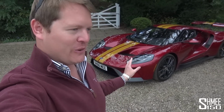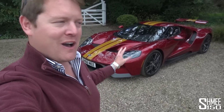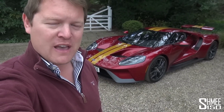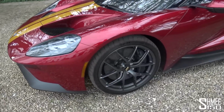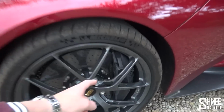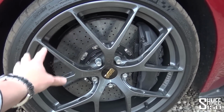Now, the big thing overall has been the brake pads. Now, like I said, I've had a few good outings with this car, a lot of miles, a lot of hard driving miles, many laps at Silverstone, and unfortunately that meant that the pads were getting towards the end of their life. And we are talking pads as opposed to the full carbon ceramic discs. I don't even want to begin to think about those right now.